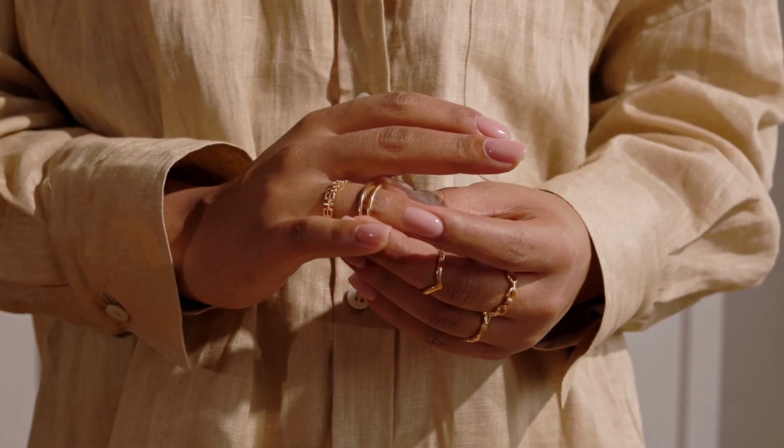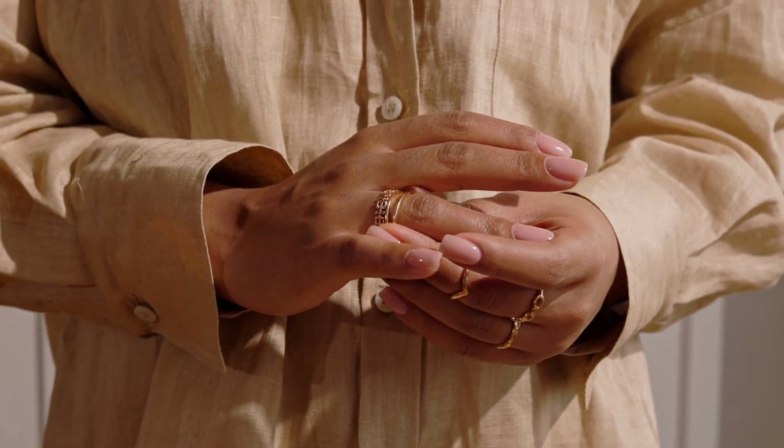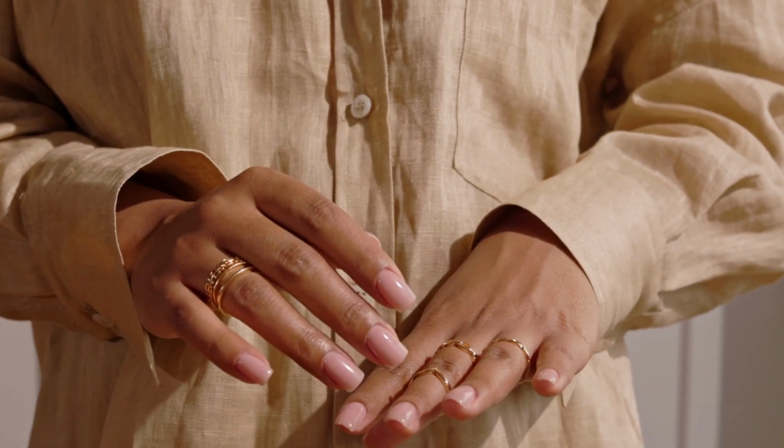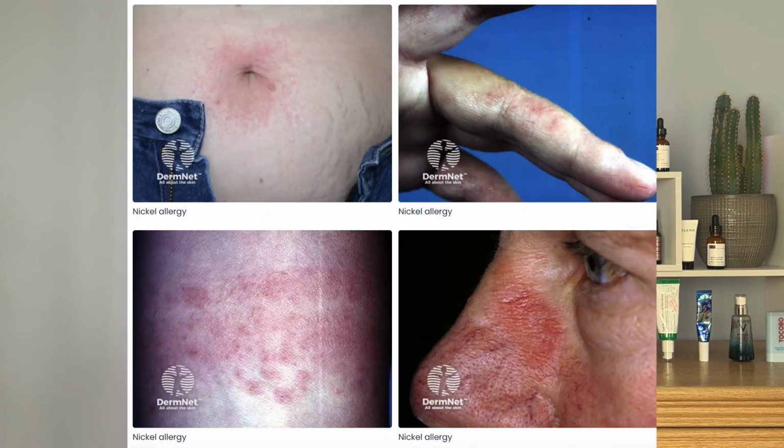Now, my last tip is to actually be careful with jewelry. Now, there are certain types of metals that people are often allergic to. The most common one is nickel. Now, there are lots and lots of jewelry that have nickel in it, and if you've got an allergy, you can actually get irritation, skin dryness with a bit of swelling as well. This is just something to consider if you have this issue.